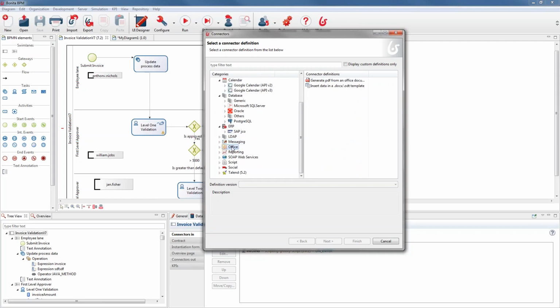to send emails, to create documents, to create Jasper reports, to connect to systems in web services, to connect to Twitter, to Talend, etc. As Ashiwa told you, if you don't find the connector you need in this list, you can build it in Java.